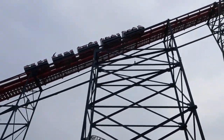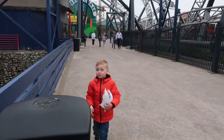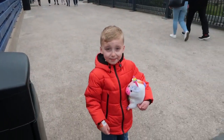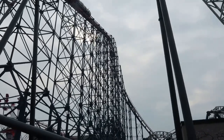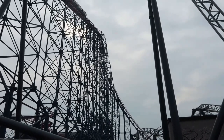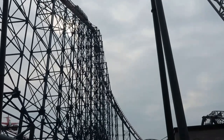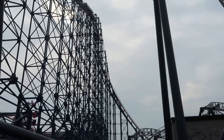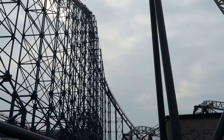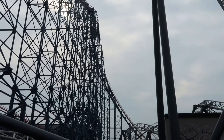Ready, look up. Look at him. That one. Here it goes. Watch it go. This is what Mabby and Daddy went on. Everyone was screaming. It was good fun though. Here it comes, here it comes. Whee!